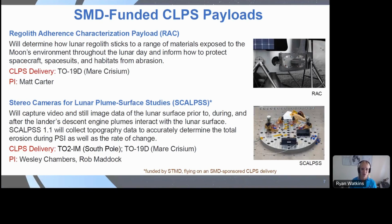And with each of these, you'll see the delivery listed. So TO is task order, the task order that they're flying on, and I tried as much as I could to put the landing site in if it's known. So first, and these are in no particular order. Again, baby brain, I decided not to worry about getting these in the right order, so just bear with me.